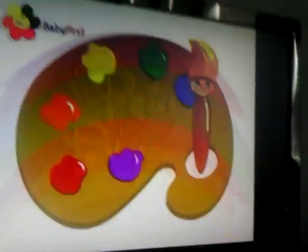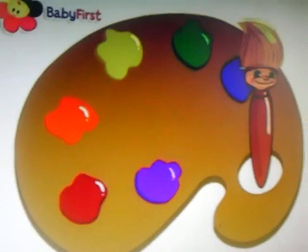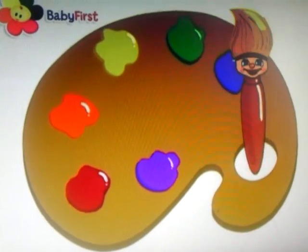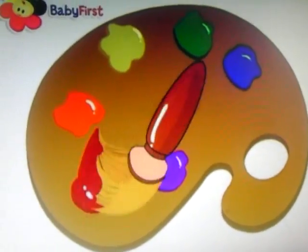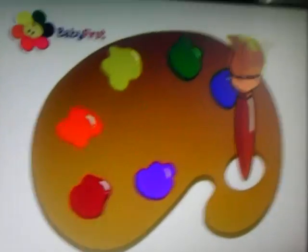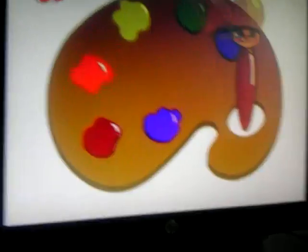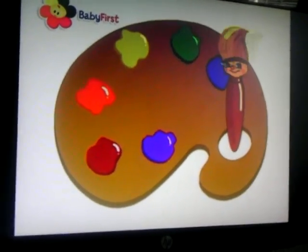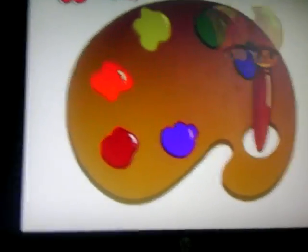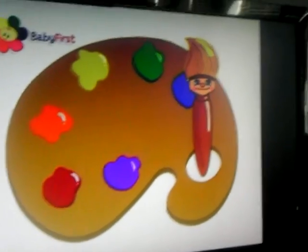Petey the Paintbrush! Hi, I'm Petey the Paintbrush. I love to paint, using all different colors, like red, orange, yellow, green, blue, and purple. What's your favorite color, Petey?